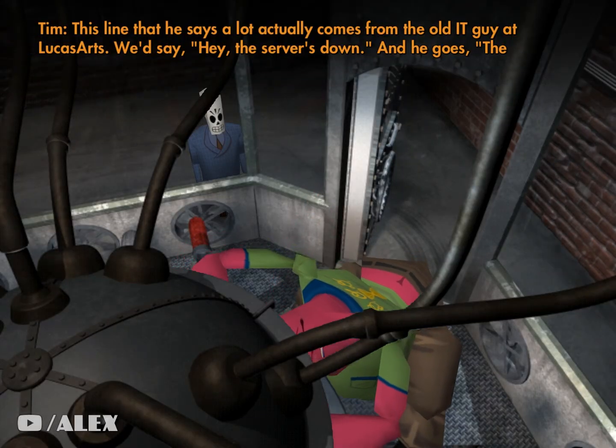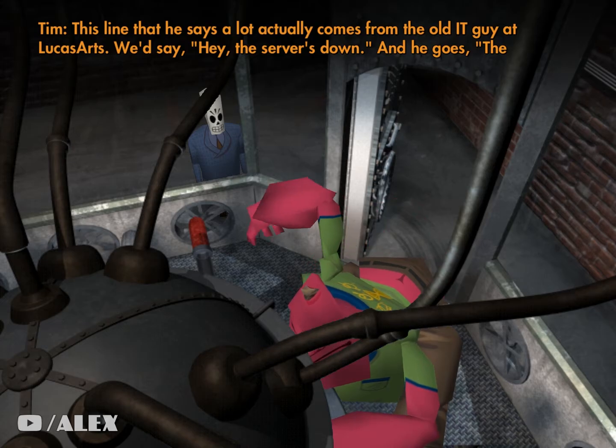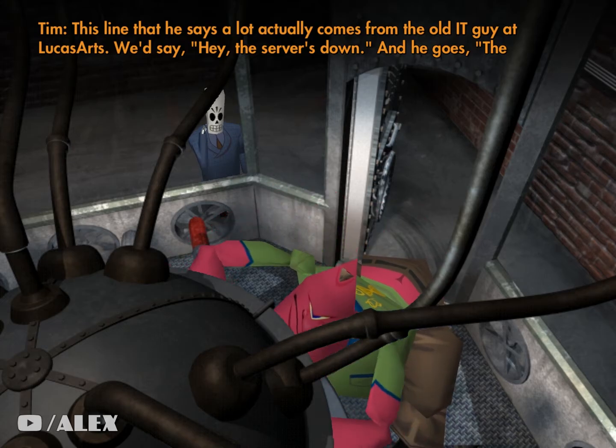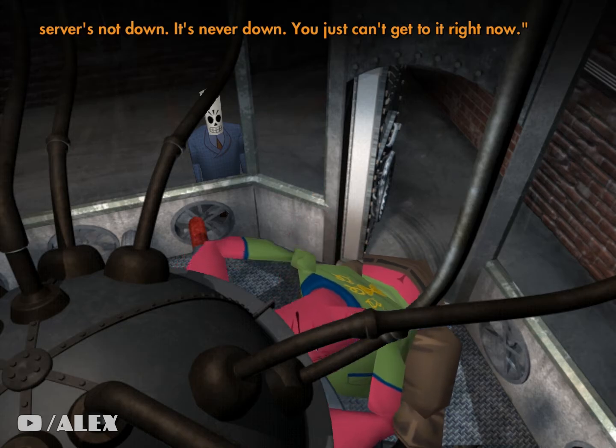This line that he says a lot actually comes from the old IT guy at LucasArts, where we'd say, hey, the server's down. He goes, the server's not down. It's never down. You just can't get to it right now.